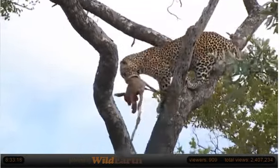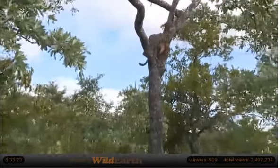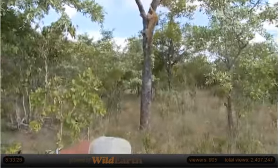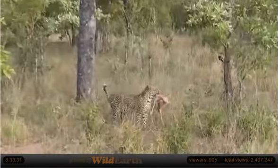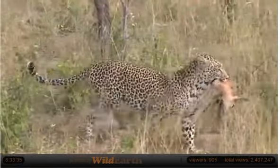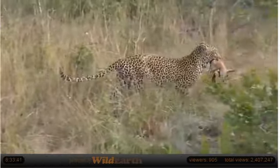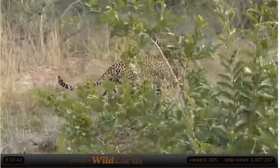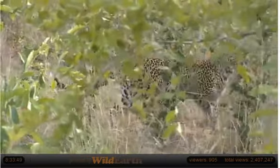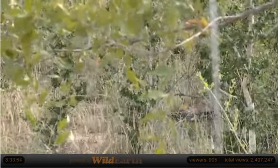Here it goes. Absolutely incredible. And I'm surprised she's moving quite far from the tree, because the safest option would be for her to stay right at the base of this marula tree.